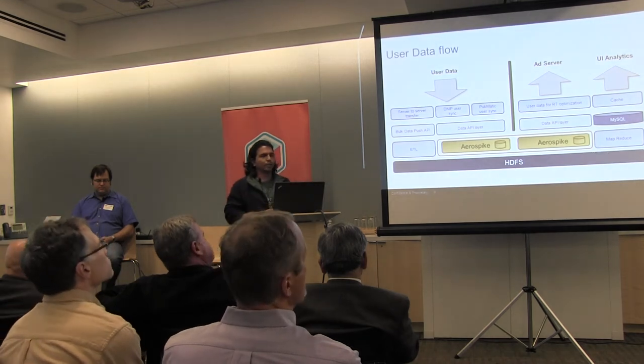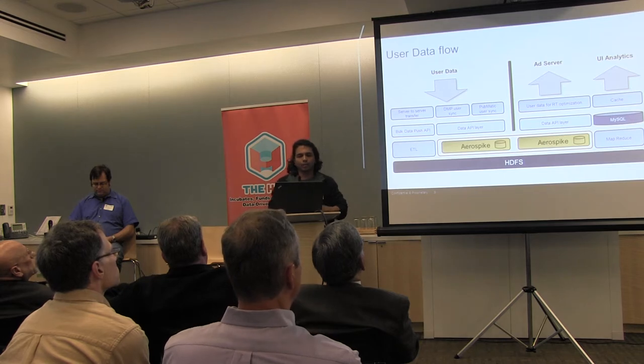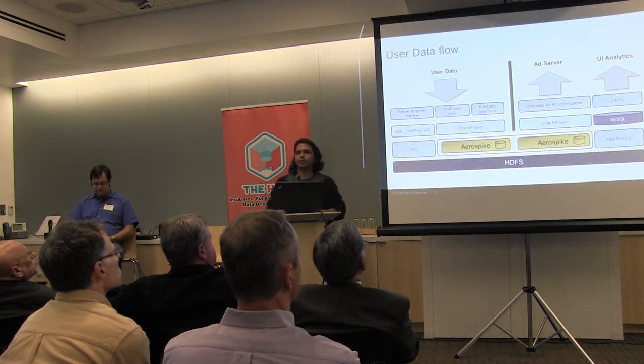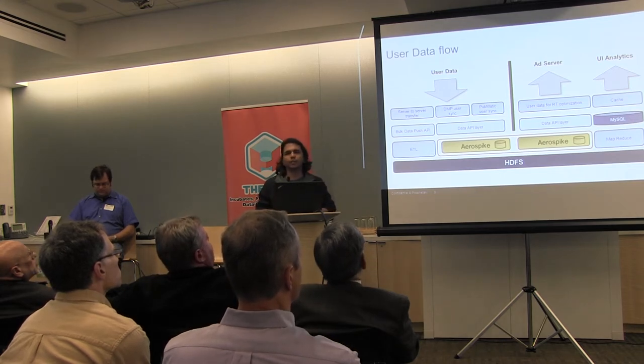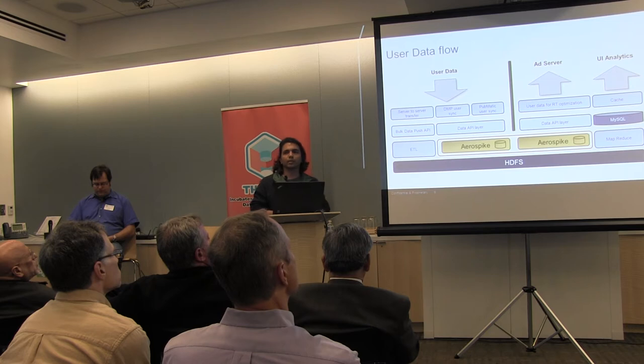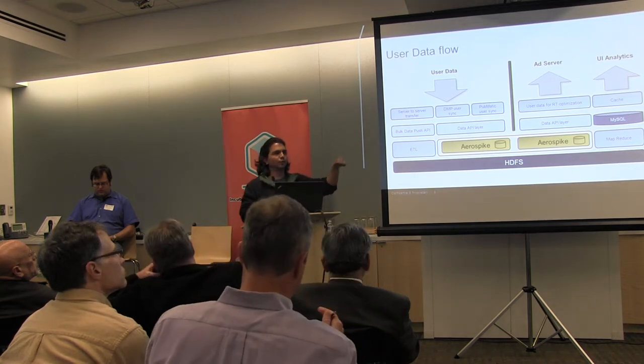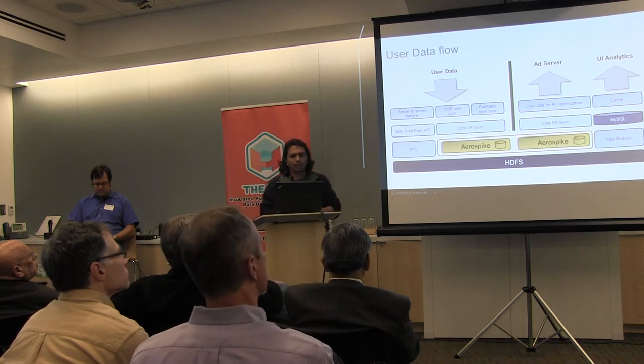Going into the data flow stack, or how the data flows. So we have server-to-server data transfer, with data coming to us from different DMPs, which are the data management platforms. So that is billions of rows of information that flows into our system. We have an ETL process to crunch that data and to associate those user IDs with our own user IDs.